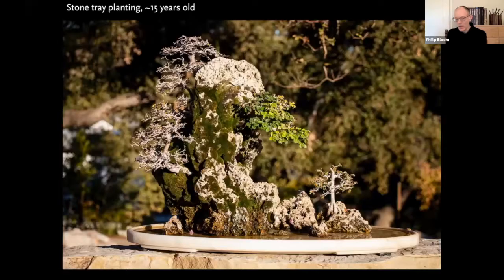Moving to the north end of the courtyard, we have one small stone tray planting on display. You can see that this is a very porous stone that's been planted with tiny little elm trees and paired with a basin that's kept filled with water. The interior of these porous stones is filled with potting soil or another growing medium, and then the trees are planted therein. The rocks, of course, restrict the growth of the roots, and Mr. Cho is able to shape these trees to make them appear as though they're really clinging for dear life to the edge of cliffs.